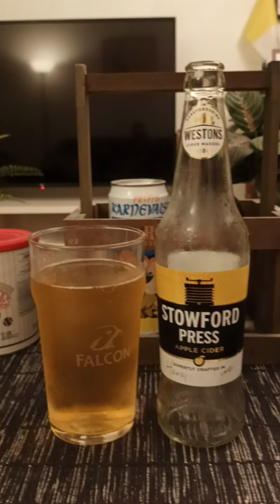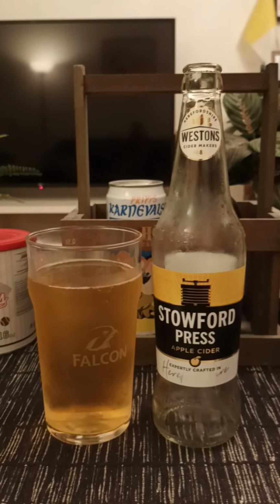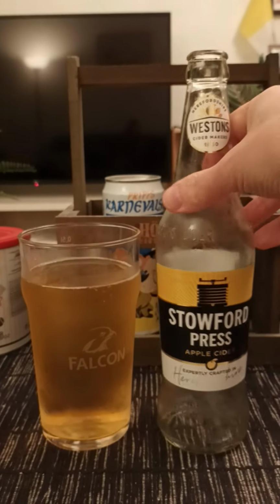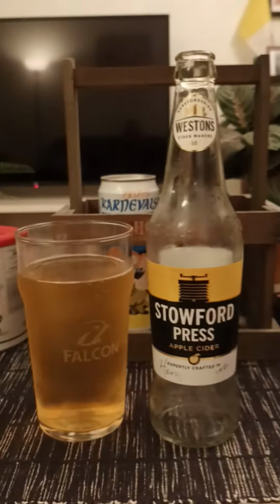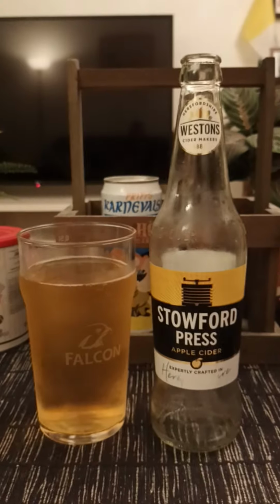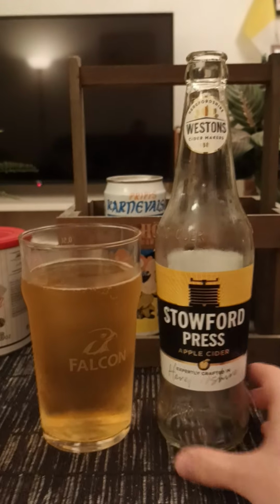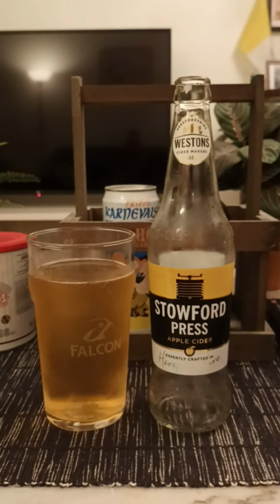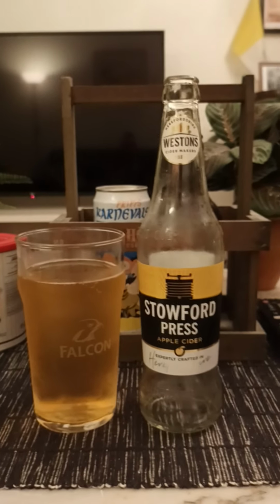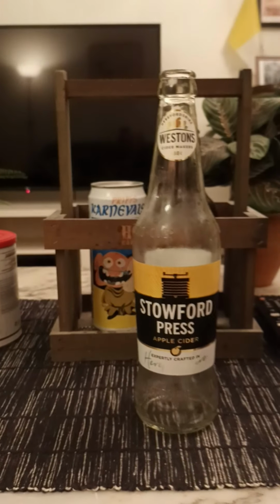Now, when I say sweetness, as I said, this one contains sugar, sweeteners rather. So of course that's going to add to the sweetness, but I think it's a little bit more of a natural sweetness in my book when it comes to the taste. It doesn't really taste artificial. So I think this is a nice cider. It's semi-sweet perhaps, but it's not cloyingly sweet at all. It's not artificial in its sweetness, and I really do like that. So it's a good balance cider.